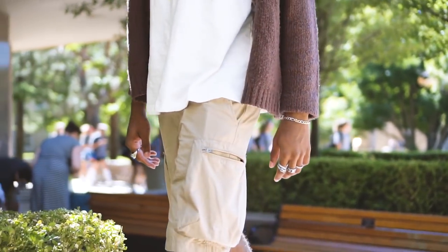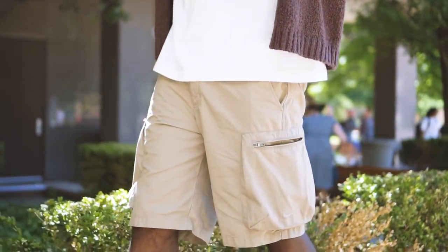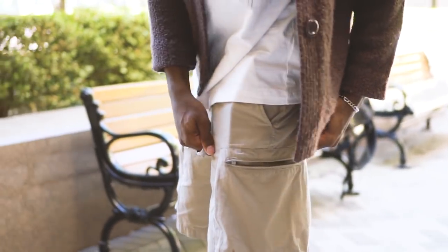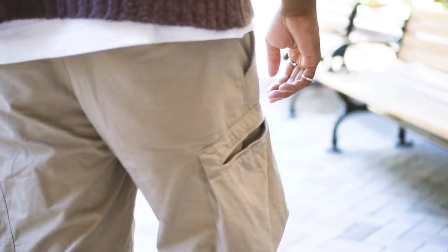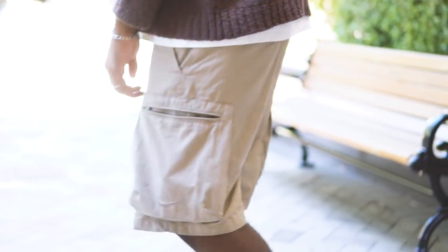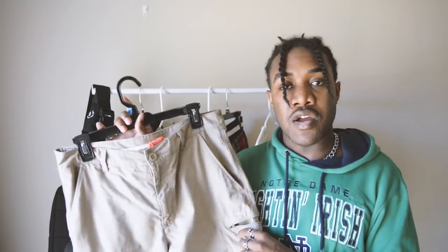Now these are some cargo shorts that are just khaki, really basic as far as cargo shorts go, but they are Nike and they do have a bunch of little nice Nike details and stuff like that. I've had these shorts for a super long time, so they're really durable. I wear them a lot and they're just really clean when you're trying to go for like a more color blocked, monotone, brownish, neutral color outfit. So that's what I usually pair with khaki shorts.